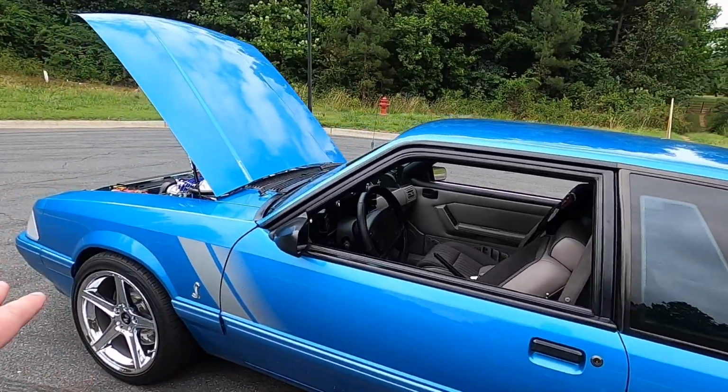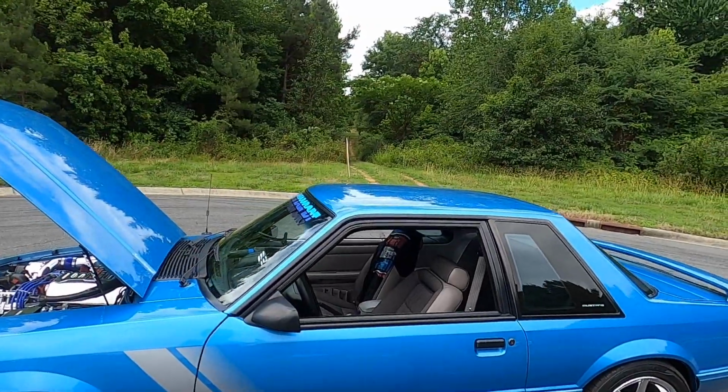Anybody giving you crap about this car? You know why they're doing it? I know why. They're jealous. And I'm jealous too, because it's a beautiful car. They should not do that.